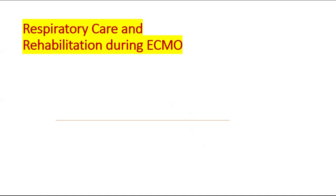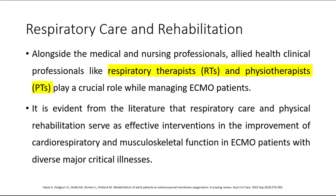So let us see about the respiratory care and rehabilitation during ECMO and how it is going to help you in the recovery part. So in our team, we need to have the respiratory therapist or physiotherapists. They play a crucial role in managing ECMO patients. It's not only my opinion, it's from the literature support also that the respiratory technicians and the physiotherapists who are there at the bedside are very much required for effective interventions. They're very much required for the improvement of the patient's health physically and mentally, and for preventing complications like critical illness neuropathies. So all these chronic complications can be prevented if you have a good respiratory therapist and physiotherapists here.